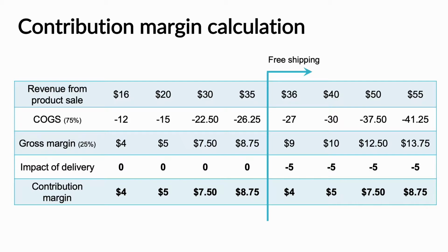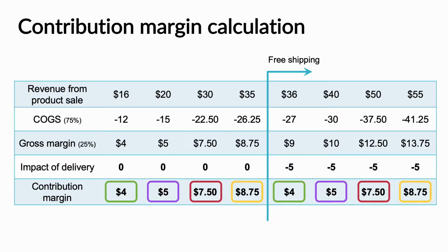So, have you spotted the pattern here? Have you? Let me show you. I bet it's clearer now. The thing is, to cover the $5 cost of shipping you are offering for free at $36 and above, you need to increase your sales by $20.